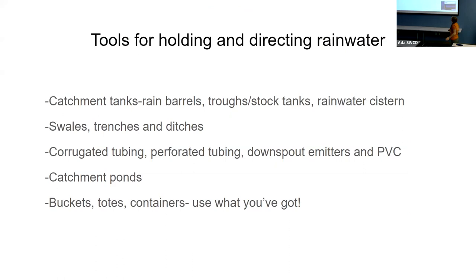Let's talk about the tools for holding and directing your rainwater. So this will probably be the longest portion, and we'll go through all of this kind of slow. If anybody needs me to back up a slide, or if you want to take pictures instead of notes, just let me know, and I will try to back up.